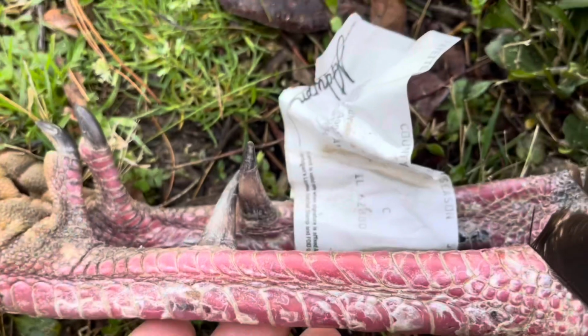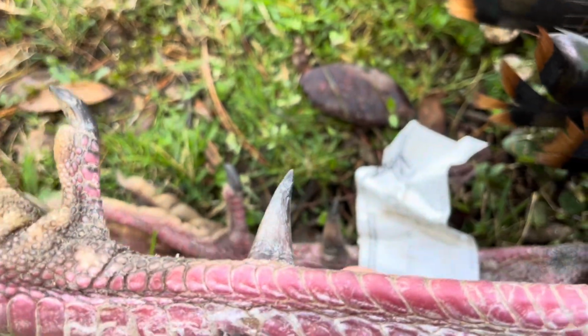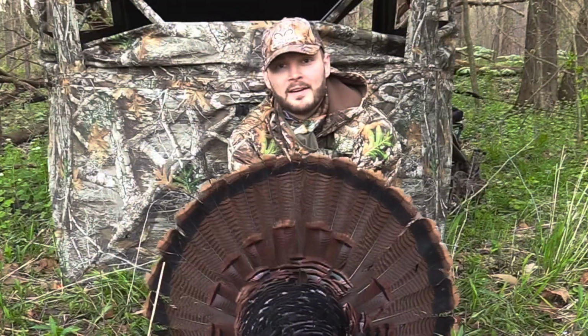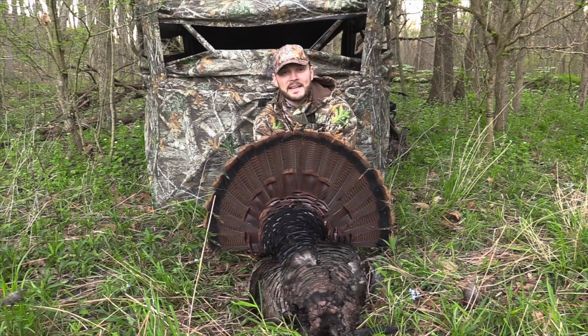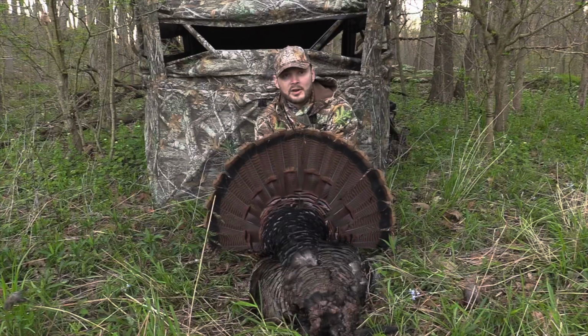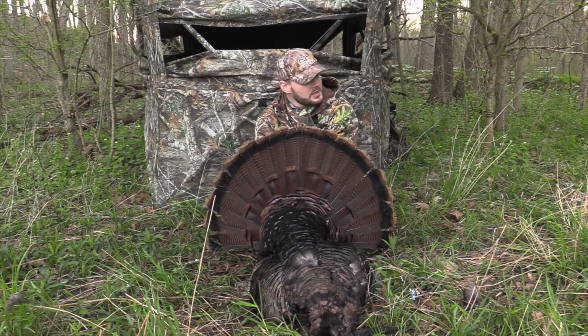It's a pretty bird, man. Alright guys, it's the third day of fourth season here in Illinois, and we got it done today. Self-film 100%. I didn't think there was any way I could do it but out of a ground blind, and I knew that turkeys were coming into this corner, which is why I put it up here.